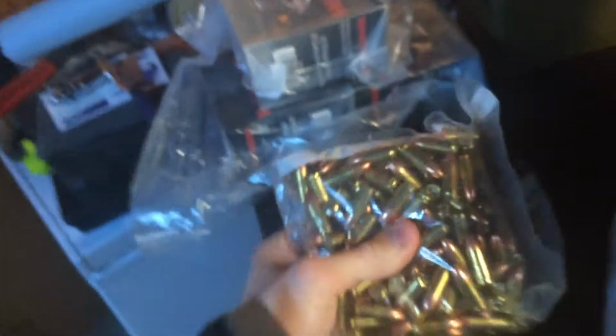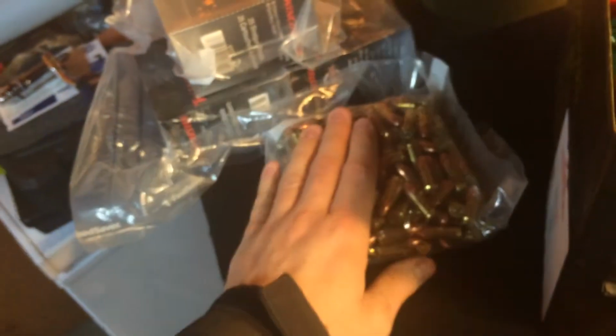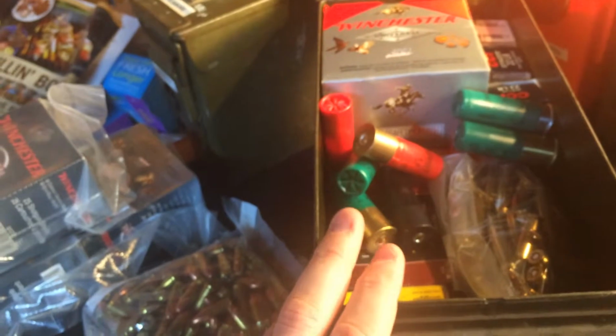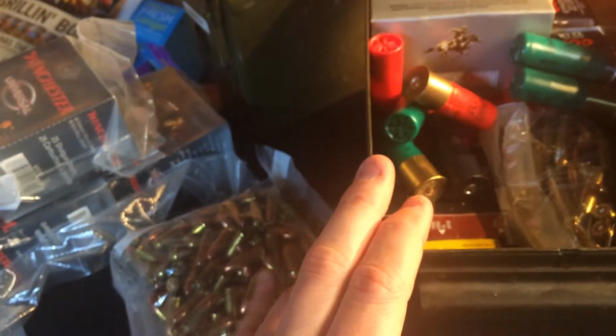But anyway, so I got 200 rounds of 9mm, all vacuum packed. It is loose now, but it's watertight for the most part. On top of the ammo can, which is air and watertight for the most part.